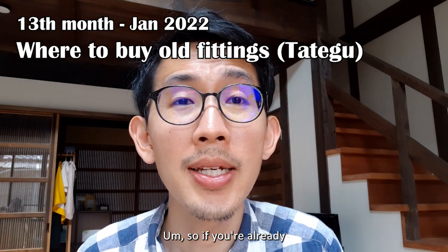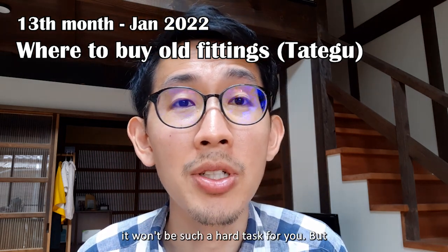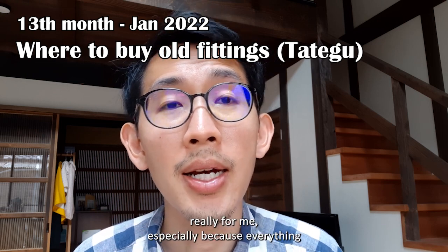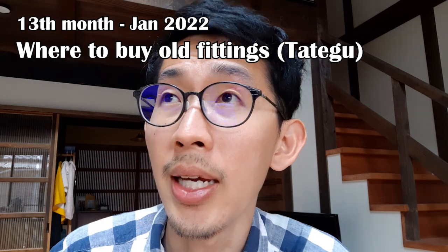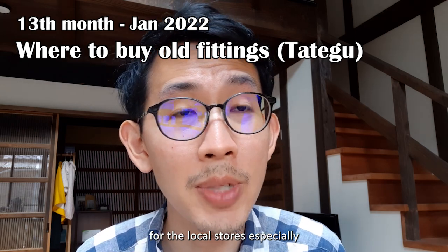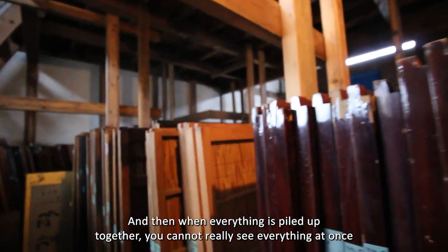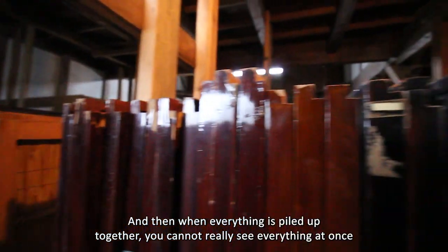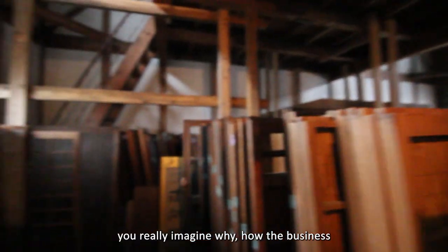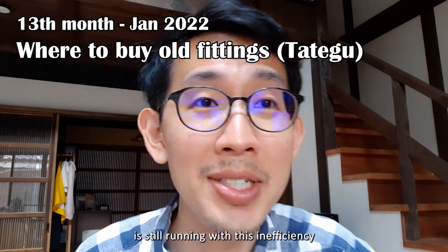So if you're already used to finding antiques, I guess it won't be such a hard task for you. But for me, especially because everything is very analog for the local stores, you really just have to visit their place, and when everything is piled up together, you can't really see everything at once. It's just so cramped that you wonder how the business is still running with this inefficiency.